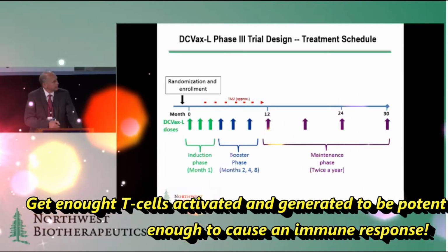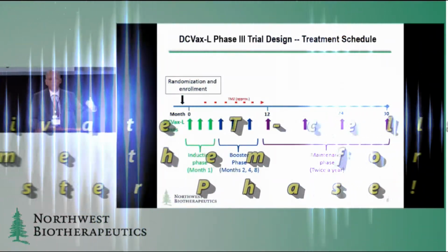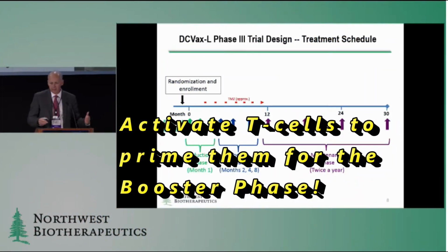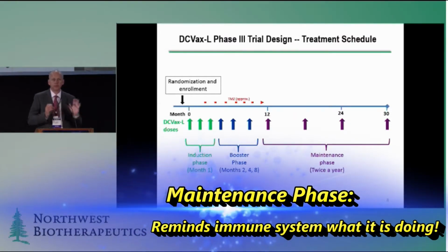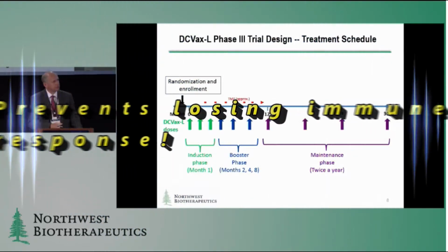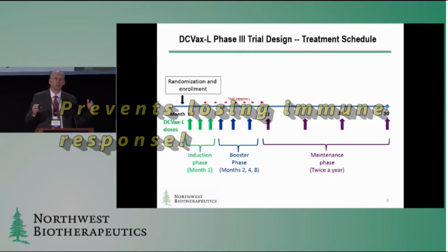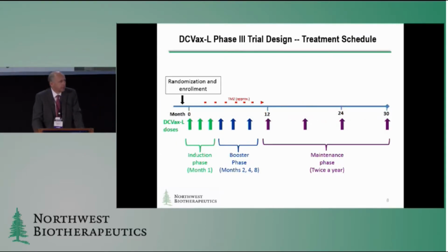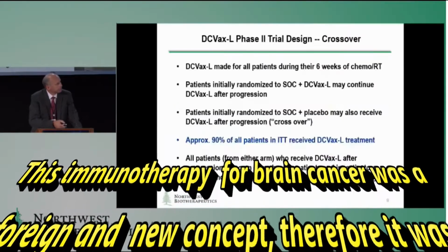We have an induction phase that is conducted over 3 weeks within month 1. That is really intended to get the immune response started, to get the T cells activated, and to generate enough of the T cells so that when we get to the booster phase, we can truly amplify those activated T cells. Remember that slide that I showed where it goes from one activated T cell that's specific to the target to a whole bunch? That is what is presumably happening in the booster phase. And then the maintenance phase just tells the immune response every 6 months what it is supposed to continue to be targeting, because otherwise the immune response gets occupied with other stuff, and we would lose some of the activity against the tumor.